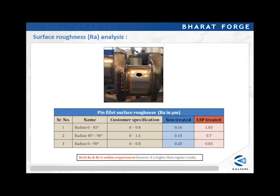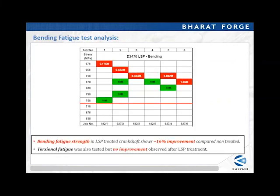Surface roughness, we have LSP treatment and non-treated. So there is a slightly increased surface roughness due to LSP treatment here. And finally, we have done the bending fatigue test for this.